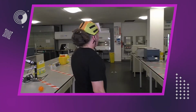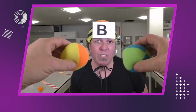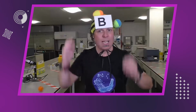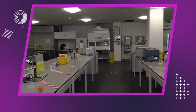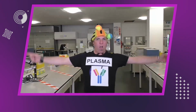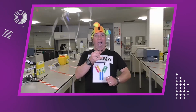The T helper cell goes to a lymph node and takes the antigen to show what's called a B cell. That antigen is taken into that cell and processed again, and the T cell helps all this to happen inside a lymph node. Now there's something going on here. That B cell changes into something called a plasma cell. A plasma cell makes antibodies. These are what's going to stop the virus infecting our cells later on.